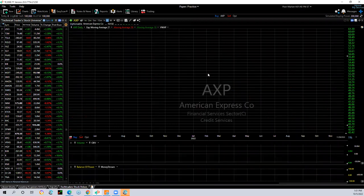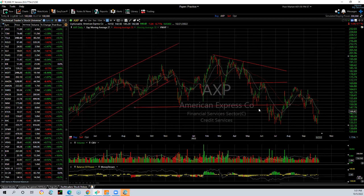American Express, AXP, same thing here. These are stocks that doubled. I mean, they have double bottoms, triple bottoms, and they're bouncing. But it's got to take out resistance. Right now, you got a problem, 147 and then 153.